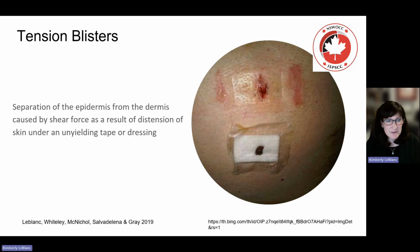Now, tension blisters, this is a separation of the epidermis from the dermis, and it's caused by shear force as a result of distension of the skin underlying an unyielding tape or tension, as I said before. So what you can see in this photo is that someone had put a dressing on and they had strapped it on tight. And here we have the wound in the middle is doing quite well, but where the dressing was pulling in from the sides, we had tension blisters develop.